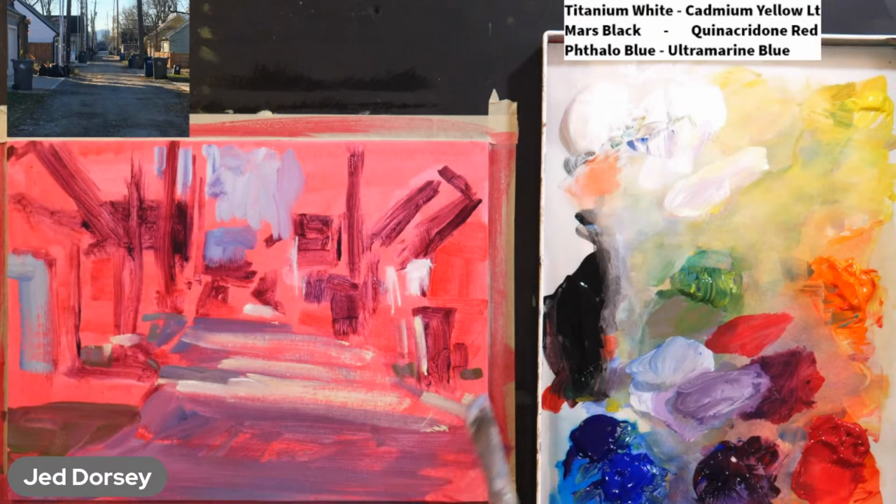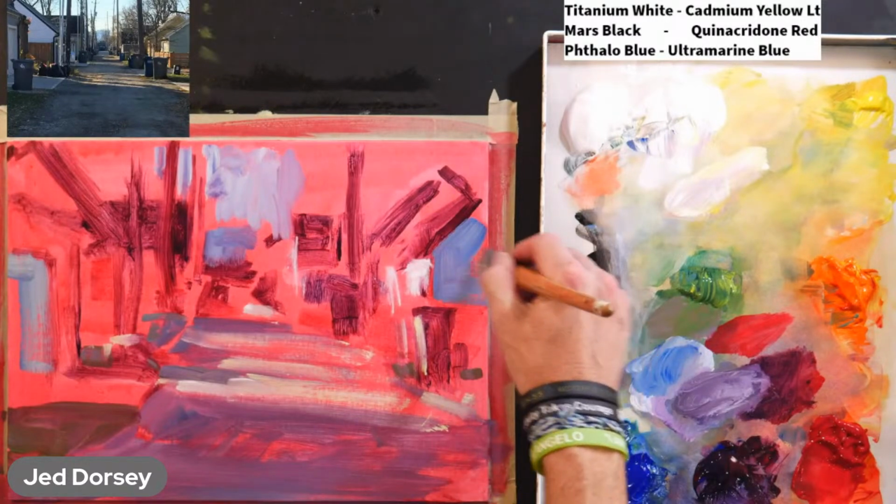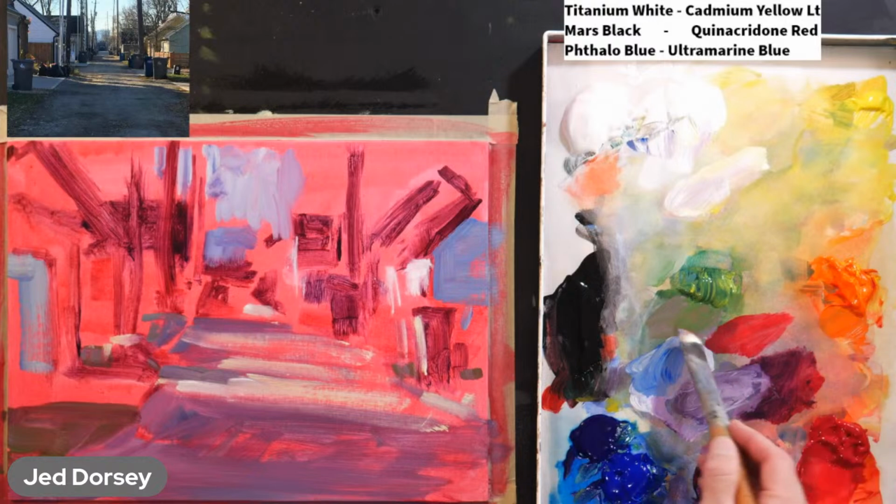Nadine said, "What stood out to me was when Jed said, where your darkest dark and lightest light touch each other, that's the most interesting area of your painting." Yeah. Focal area. Lynn Caldwell: "I used to take months to complete a painting. Now I'm completing them in 1 or 2 sessions." Fantastic.